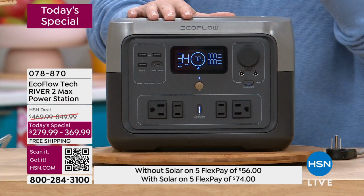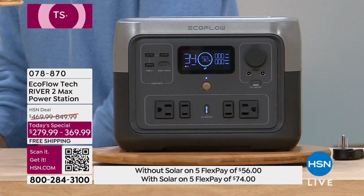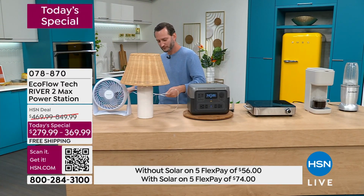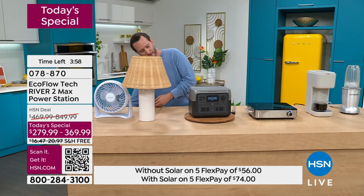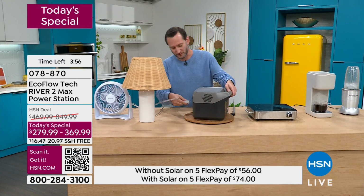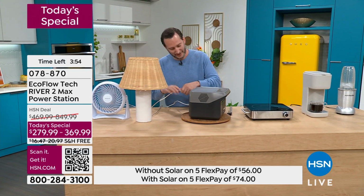I love that. Easy to use and simple. I want to plug in that light and the fan again one more time, and then walk over to that refrigerator. I've got it plugged in right here. Again, just plugging things in, and that's it.